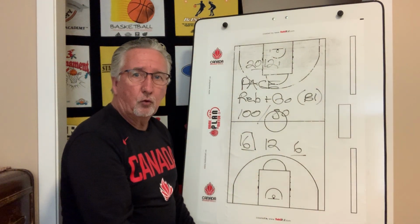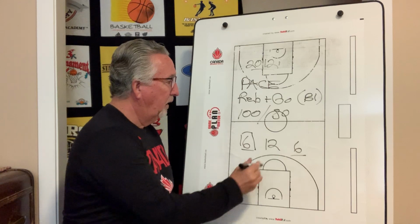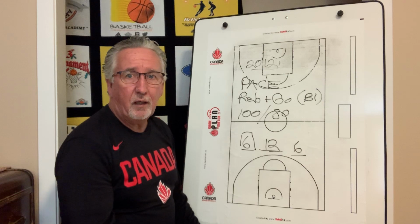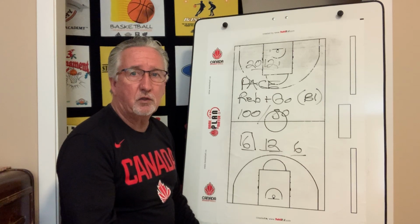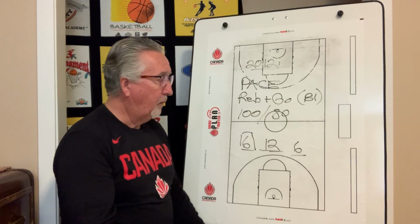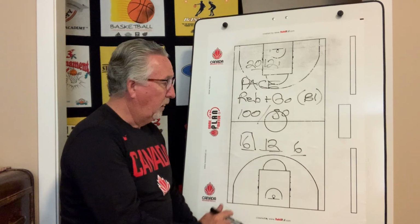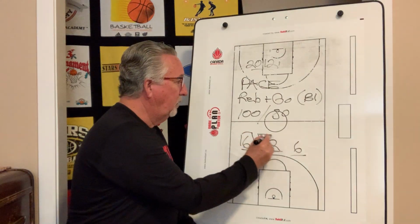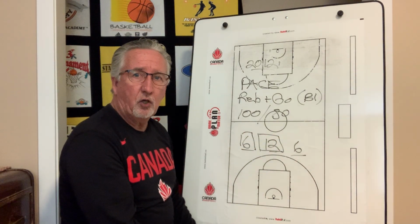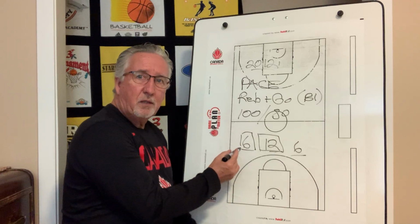If you can't get a good shot in the first 6 seconds, then we go to execution. So we're now going to execute. It could be a quick hit. It could be just our style of play, which is pass and cut. Might be a pass and pick, might be a pass and get, but we get into our execution mode. So within the first 18 to 20 seconds, and in this model 18 seconds, that's when we want to get a good shot. If it comes in the first 6 seconds, take it.